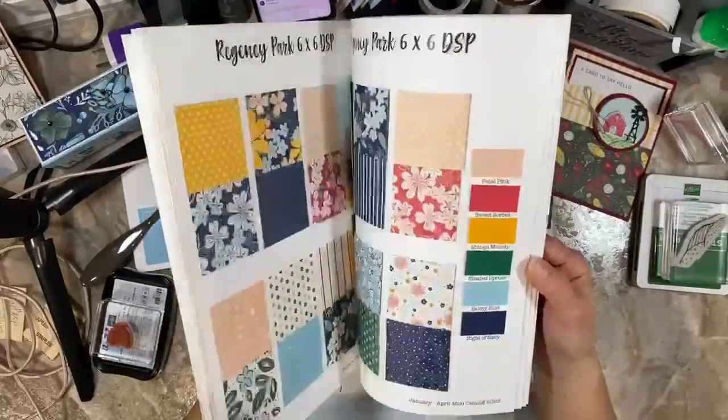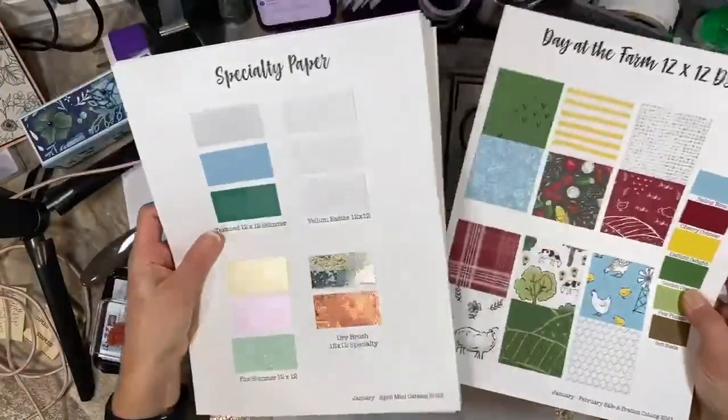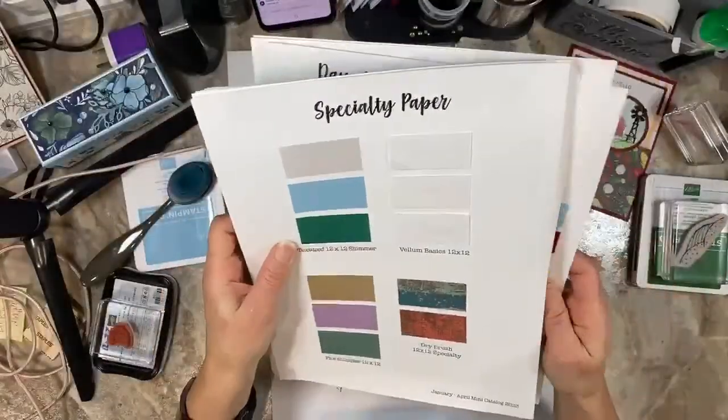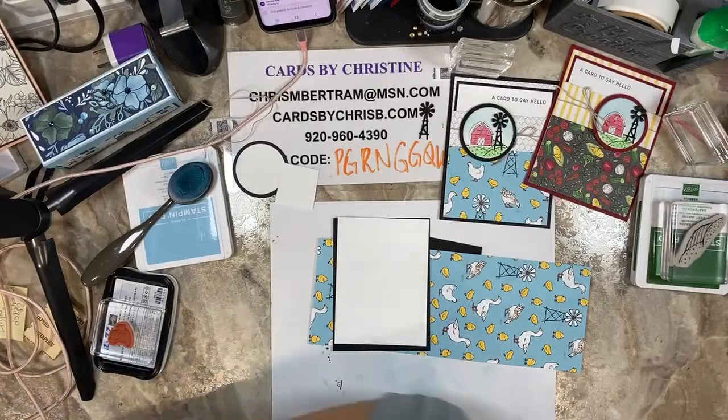The sampler? This is the farm sampler. This is the DSP sampler, and this is all of the paper that you would get with the Day at the Farm, in the color swatches. So this is a sample of what my Designer Series paper sampler is all about. Not sure if that answers your question, but we'll go.